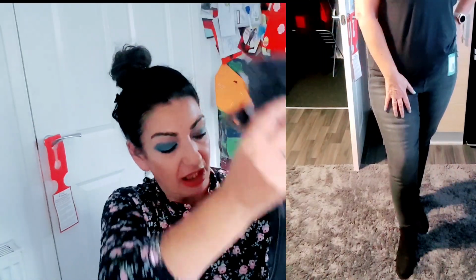Next, I tried a pair of jeans. I never have luck with jeans. I like these, I like the colour, I like the style. There's a good bit of stretch in them. The length on these were perfect. They just literally sat just above my ankle boot. So for me, that's a perfect length. I do struggle with length on jeans.